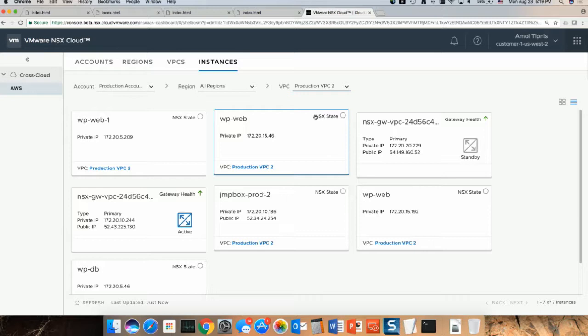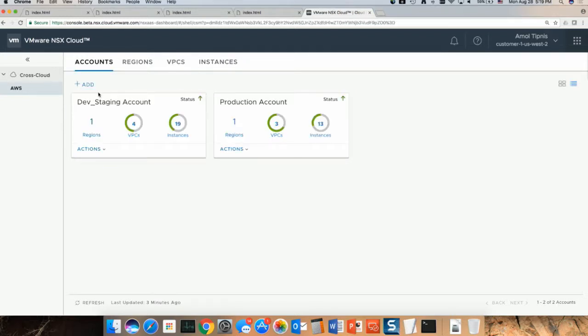And as Percy mentioned, if you as a cloud admin cannot see what's running in your Amazon account, you can't protect them. So this is the first step of getting that visibility into those accounts. And once you have it, then you can start configuring policies. I'll just go back to the accounts tab. As you can see, I have added 2 accounts. I can always add multiple accounts for this particular NSX cloud. Over to you.